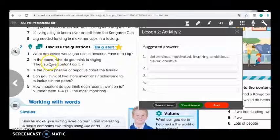Number 2. In the poem, who do you think is saying, "They said we couldn't do it"? Good job, girls. People in general, الناس بشكل عام. Number 3. Is the poem positive or negative about the future? Good job, girls. Positive about the future. Number 4 and number 5, you can do it by your own. Can you think of 2 more inventions or achievements to include in the poem? Number 5. How important do you think each recent invention is? Number them from 1 to 4, and number 1 will be the most important. Now you can do number 4 and 5 by your own.